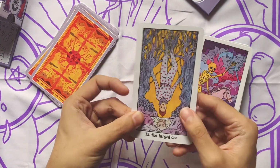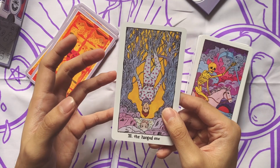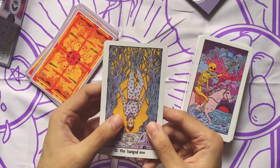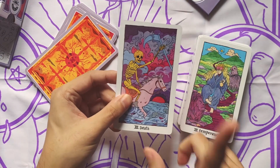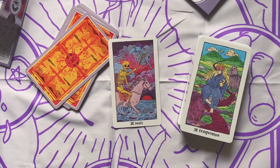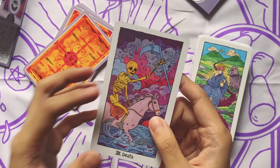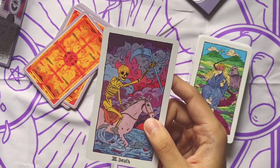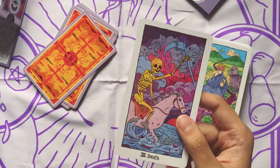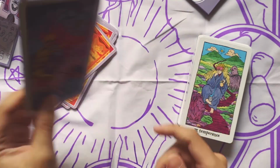The Hanged One. I like this because it seems like a dryad. It's an interesting take on the Hanged One, and I like the reflection in the water. Death. This is pretty traditional. I like this. I also like that there's a lot of water because Death is Scorpio in the RWS, so it kind of makes sense to have so much water around. So I really like this one. To be honest, I wish this Death was more smiley, reaping humans along the way. Yeah, the horse is running fast. I like this card.